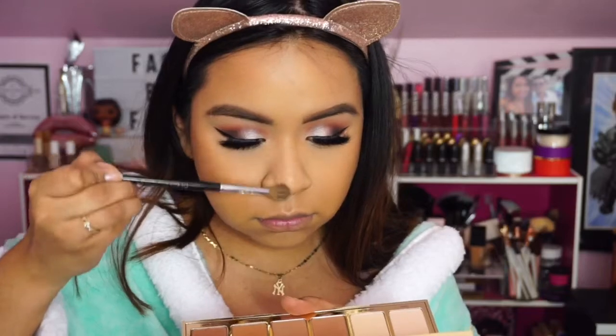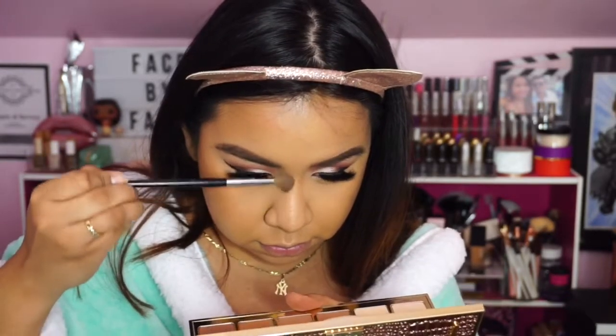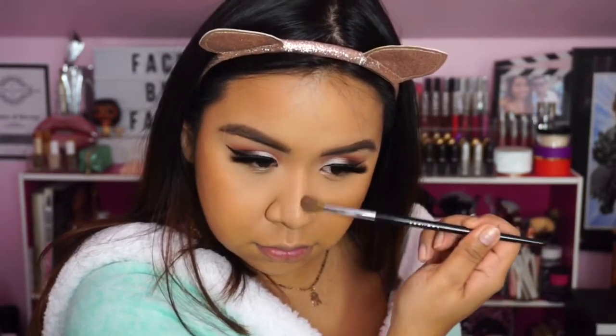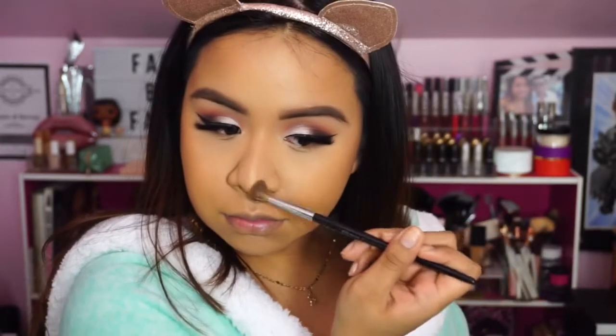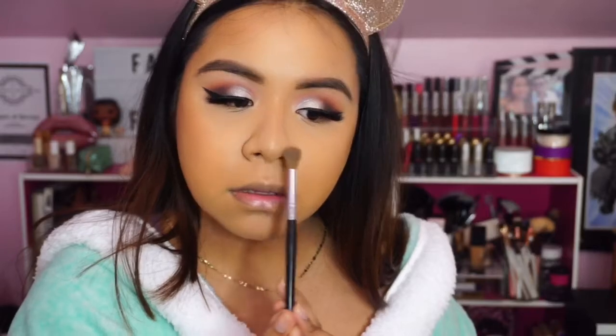I'm also going to go ahead and use that same shade. Guys, I can never speak. I am so sorry. But I'm using the same shade to contour my nose with a Sephora crease brush. And I really like the way it came out.